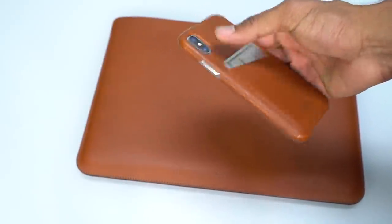This one actually even has a slot for a credit card, which is super efficient because it will reduce the bulk of me needing to carry a wallet on certain occasions, and I can just have my license and one credit card on my phone case and I'm good to go.